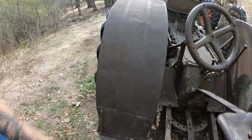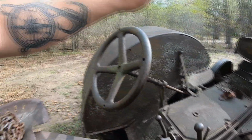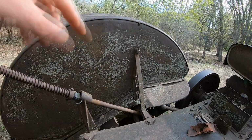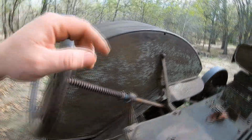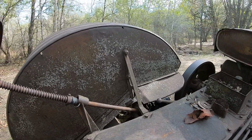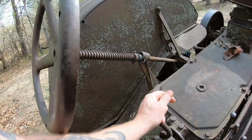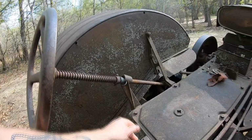It's got the original rear fenders on it. The steering is not connected. I had to cut it because it was actually bent up around into the wheel, but I do have the original steering shaft for it, and everything I need to put it back original. The transmission is loose. It rolls, it shifts, so that's good.